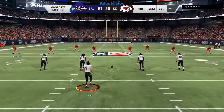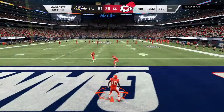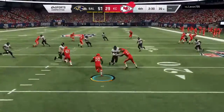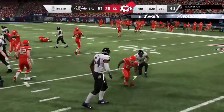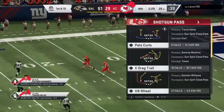Tucker now to kick it away following the touchdown. This will be taken to the back of the end zone. And all that worked, but he stopped where he ultimately would have been had he simply taken a knee, and that's the 25-yard line.